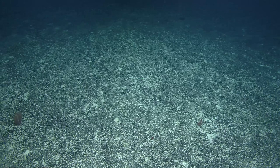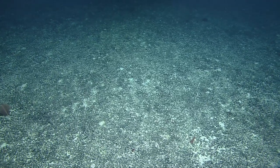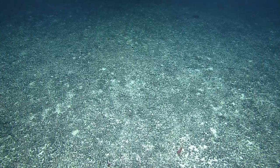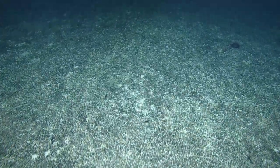Is that an urchin in the distance, I think? Pretty sure it's an urchin. Yeah, you're probably right. Yeah, it's an urchin. It was not a sea pen.